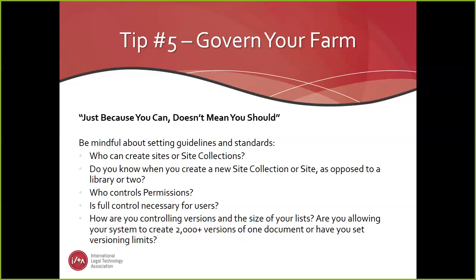Setting the permissions and making sure people understand how to give permissions. Are we using the SharePoint groups or adding individual users, etc.? So governing that farm, making sure the people in the right roles understand what the standards are that you wish to have and how to enforce them in your various farm setups.